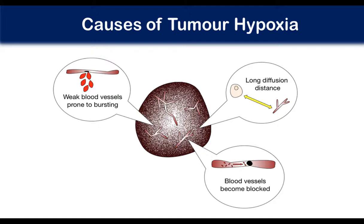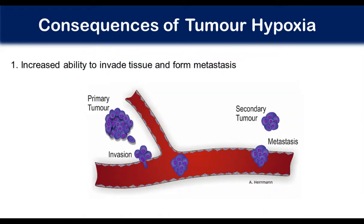There are a number of consequences of tumour hypoxia, particularly from a cancer perspective, and they're very important when it comes to clinical treatment. The first consequence I'd like to mention is that hypoxic cells are more likely to invade tissues and form metastasis. They can travel from the primary tumour site, invade through local regions of tissue, find blood vessels, enter them, and travel to a secondary area and form metastasis. This is a very big problem in the clinic because metastasis is often the thing that kills people.